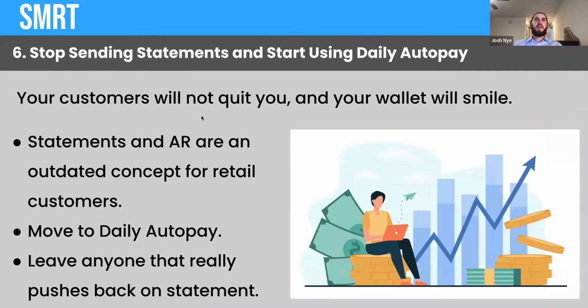The sixth thing that I think is important is stop sending statements. You don't need to be doing it. Maybe it's a hospital or a hotel, sure, keep sending them a statement. That's not what we're talking about. A retail standard customer that's on a route is not going to quit you because you stop sending them a statement, period.